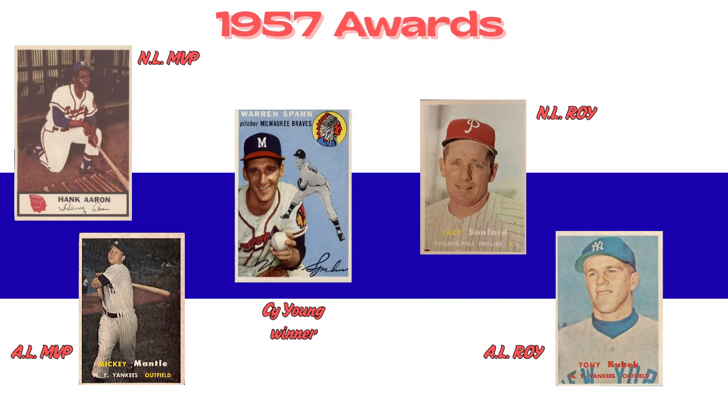Let's take a look at some awards. Hank Aaron of the Milwaukee Braves won the NL MVP. Mickey Mantle did it for the Yanks in the AL. He was the MVP that year. Warren Spahn of the Braves won the Cy Young Award with 21 wins. And Jack Sanford of the Philadelphia Phillies and Tony Kubek of the New York Yankees won the NL and AL Rookies of the Year.